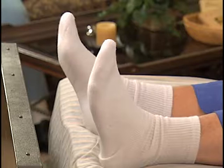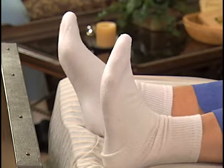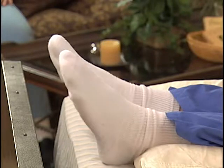To exercise ankles, feet, and toes, first flex the foot by bringing the toes up toward the leg and then down away from the leg. Then rotate each foot in a circle clockwise and then counterclockwise.